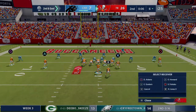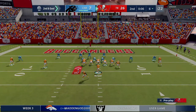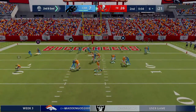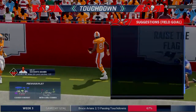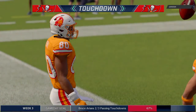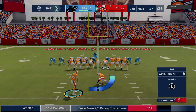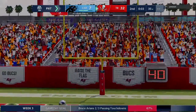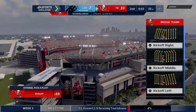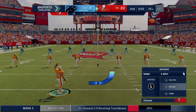They're not ready for this. They still play 10. And he's got his tight end, Howard. It's a Buccaneer touchdown. O.J. Howard in the final seconds of the first half. And the Bucs are going to add on to their lead. And he's got it up and through. Makes the score Buccaneers 33, Panthers 7.